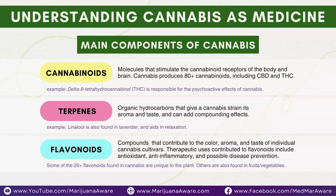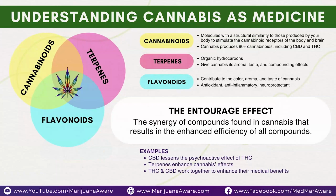Now, flavonoids, very similar to terpenes, provide color, aroma, and taste to the cannabis plant. And they're also going to be providing really helpful benefits: antioxidant, anti-inflammatory, and possibly even disease prevention. Sure. And when you put all those together, you get something called the entourage effect. That's really important. It is. So the entourage effect is when we put the cannabinoids, terpenes, and flavonoids together, like you would have in the full plant, and it's how all of those different parts work together. For example, CBD lessens the psychoactive effect of THC, and then terpenes work to enhance the effects of cannabinoids and flavonoids, and THC and CBD also work incredibly well together to enhance the benefits of each other.